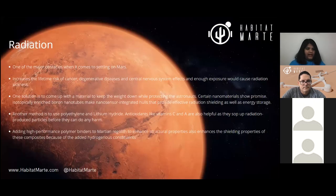So undoubtedly, one of the major obstacles when it comes to settling on Mars is radiation. It increases the lifetime risk of cancer, central nervous system effects, and it results in degenerative diseases. Enough exposure would also cause radiation sickness. So one solution would be to come up with a material to keep the weight down while also protecting the astronauts from the ultraviolet radiation.